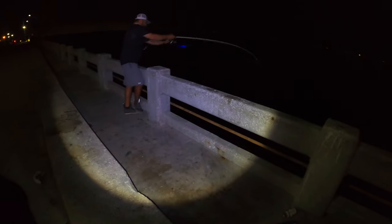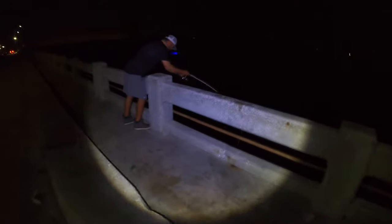All right, guys, so we're gonna take these dead baits here, cut them up one by one, and chum up the area that we're in right now. Josh has had some success so far. Oh, literally, there it is.